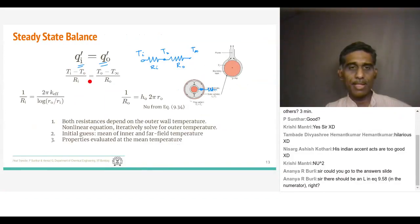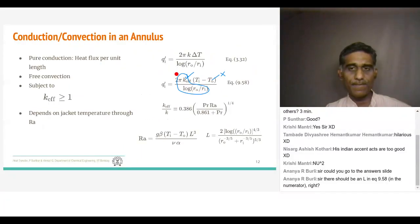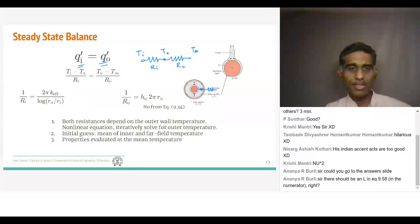Similarly, RO is coming from a heat transfer coefficient estimated from the outside convection, free convection. In terms of heat transfer coefficient, if you write H A delta T, this will be H, and this is area. Because we're considering per unit length, it will be simply 2 pi R naught only. So now we need to determine H.